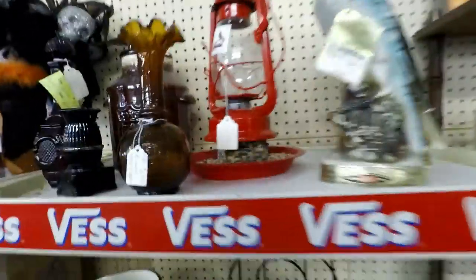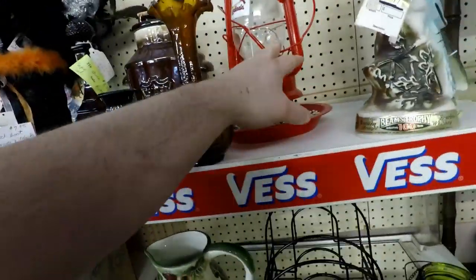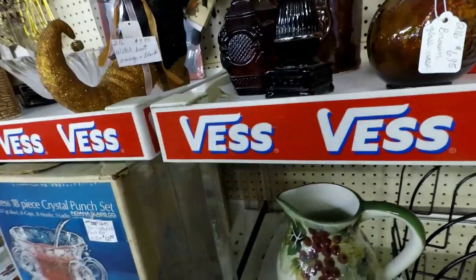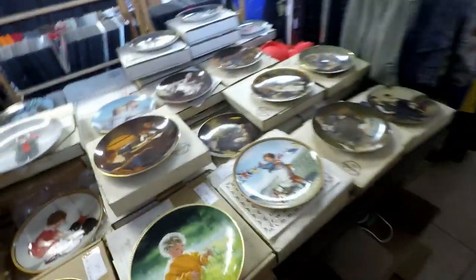Yeah, it's kind of cool. I mean, that's just a cheap lantern. If you look, it's just a cheap lantern that you can buy from Walmart, and they're like 10 bucks or something. They're not super expensive, but that's cool. Good eye. You're looking. I appreciate it. Oh, look at all these plates.